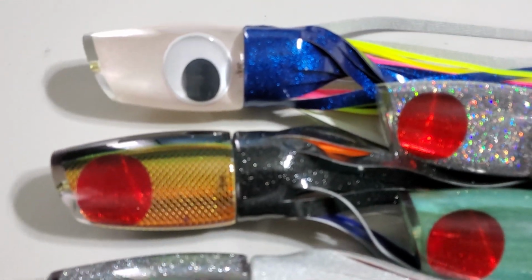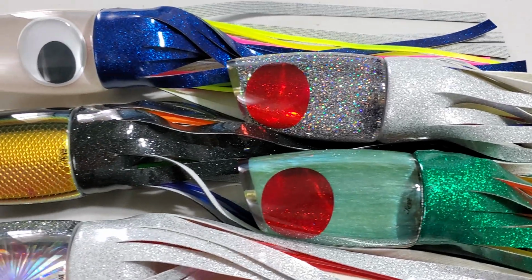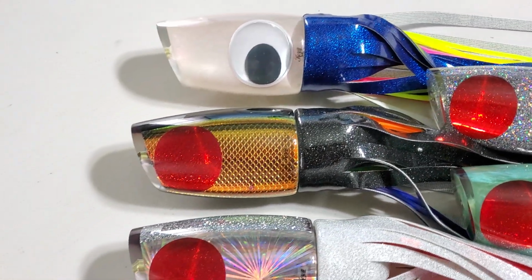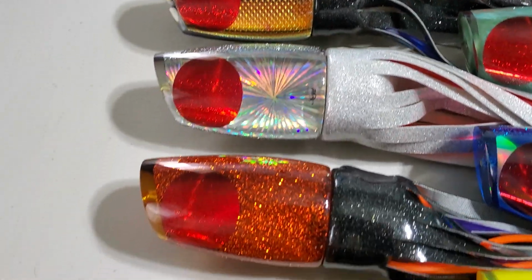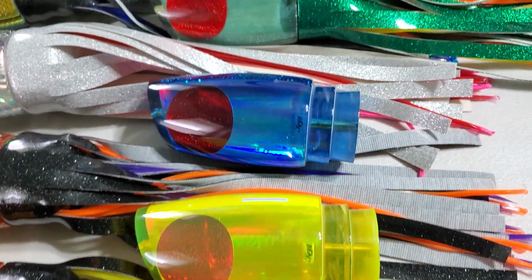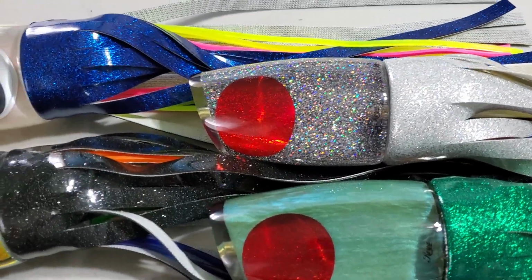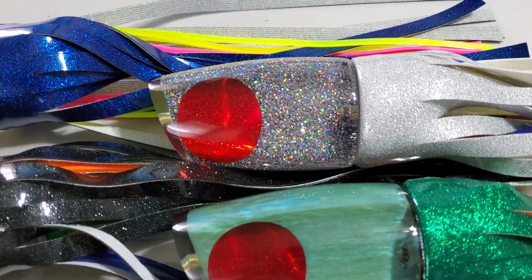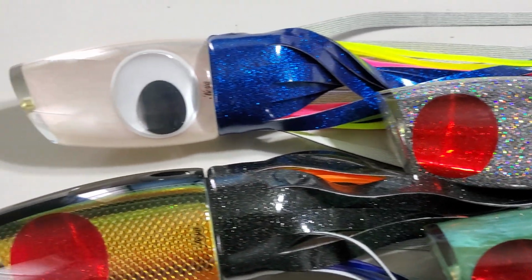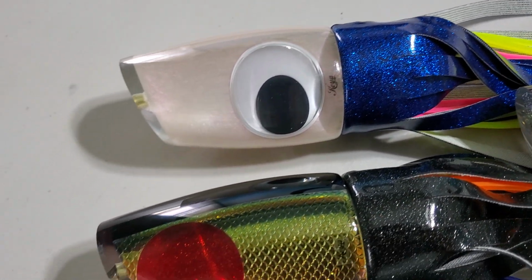Pretty much everything will be vinyl skirted. There are a couple heads only here that you can see, but we will have vinyl options for those as well. So we have some traditional colors, some new colors. Here's an example of a new color. This is a holographic pearl insert. There's a strawberry pearl with doll eyes. That is not common at all.